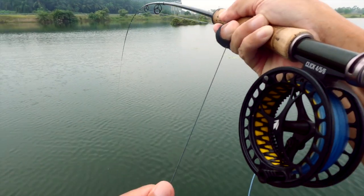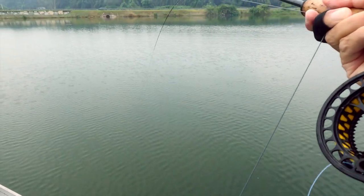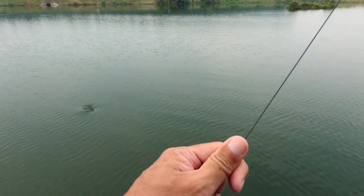Peacock. Now you got inspiration to tie more flies, huh? Yes. So you must get a Renzetti. No, have to tie in tackle box.